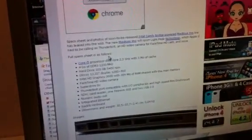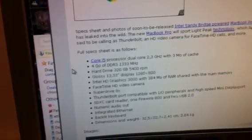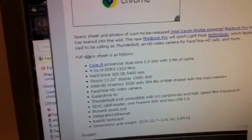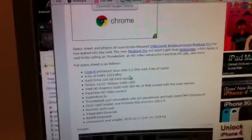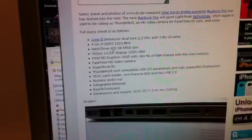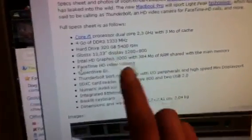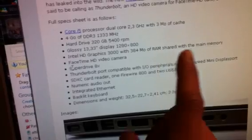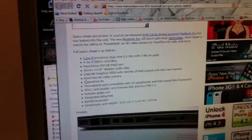The other thing is the 13-inch entry-level MacBook Pro appears to be receiving the Core i5 processor here, you guys can kind of see, with 2.3 gigahertz of speed. The downside of this, though, is it is going to receive the Intel HD Graphics 3000 graphics card with 384 megabytes of RAM shared with the main memory. Usually I go by Intel integrated graphics suck, but you never know.